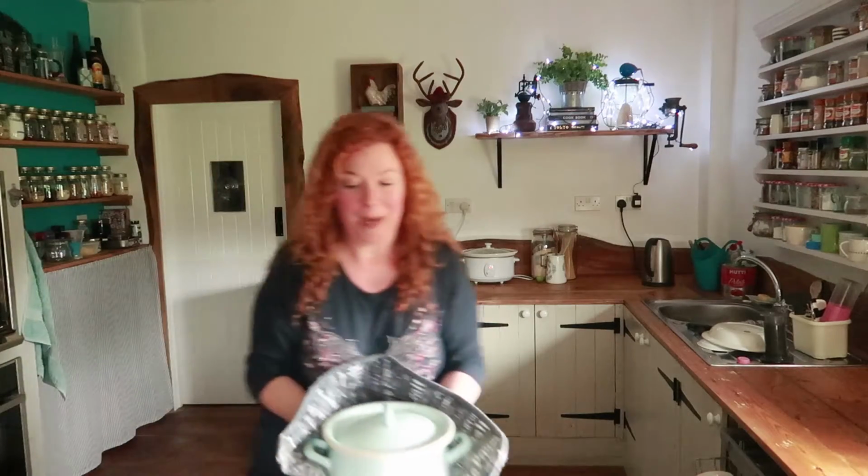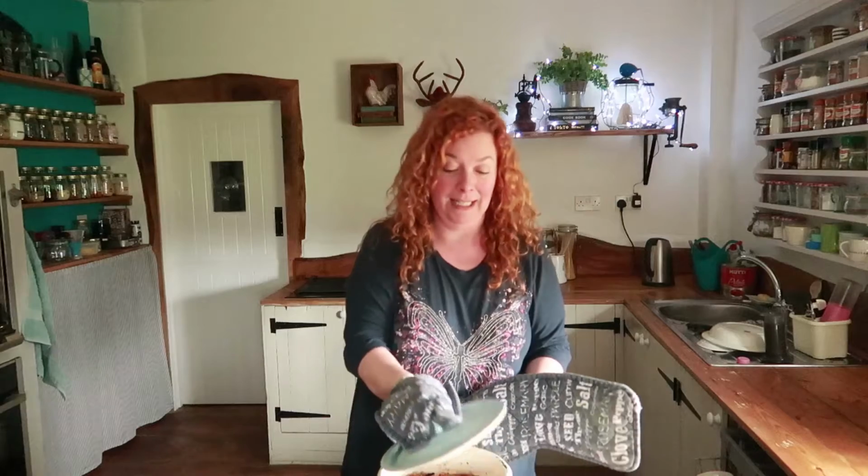Pop the lid on, and in the oven. So that's now gone in the oven for the next 2 hours, and I'll be back directly to show you how it looks. Okay, it's been 2 hours now, and the kitchen is smelling delicious.